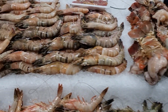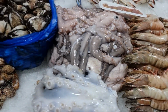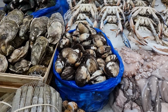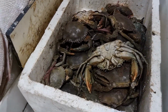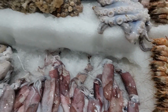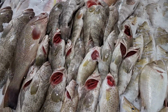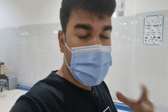There's lobster, you have tiger prawns. There's an octopus also here. There's snails, crab, mussels, black crab, the squid, and there's lots and lots of fish over here. It just goes to show that they have so much variety here and it's so fresh.